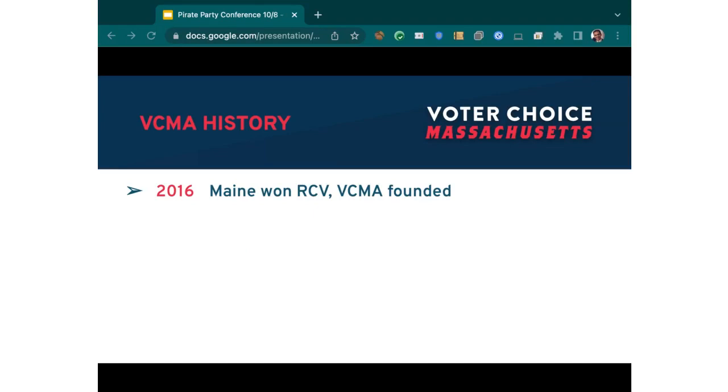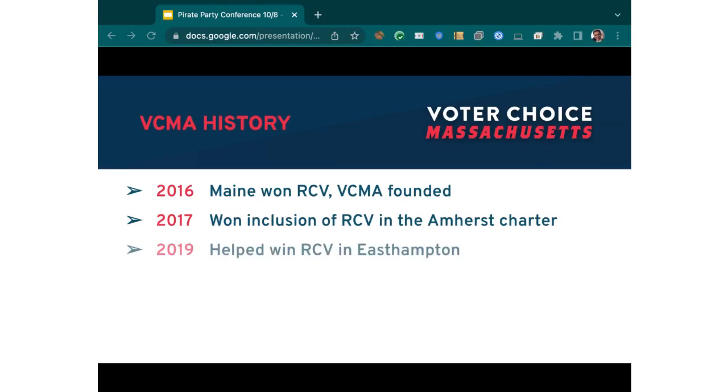In 2017, our testimony to the Charter Review Commission of the town of Amherst, now the city of Amherst, convinced them to include ranked choice voting in their new recommended charter. In 2019, we helped win ranked choice voting on the ballot in East Hampton, Massachusetts. As you probably know, in 2020, some people involved in our organization helped create the ballot question campaign. You may remember it as the Yes on Two campaign in 2020.